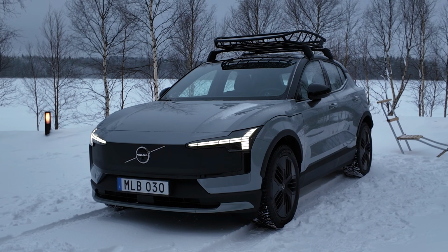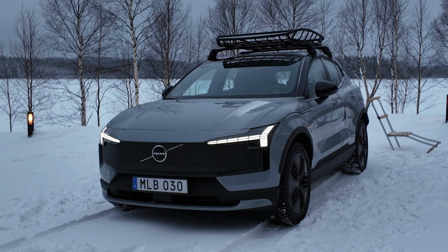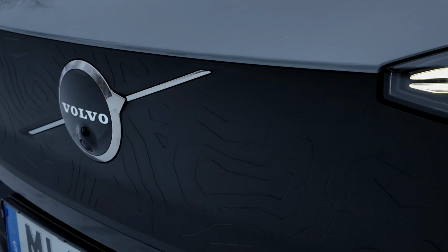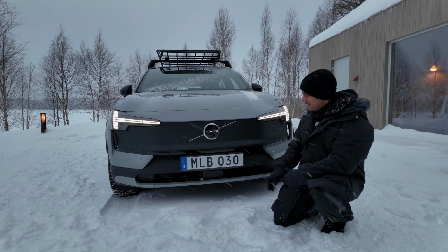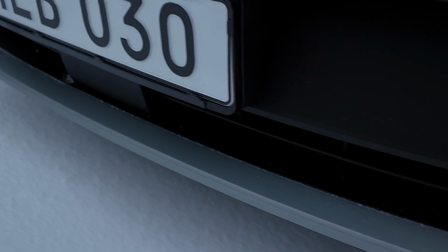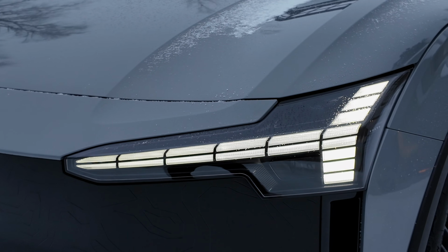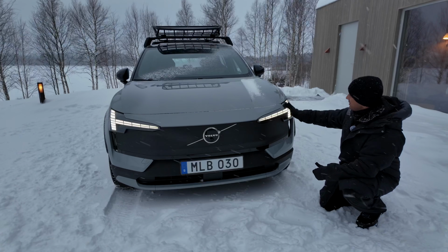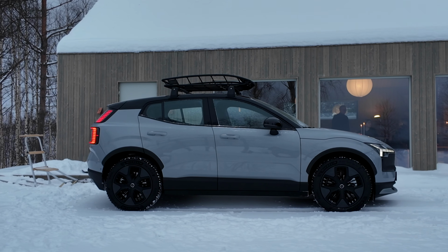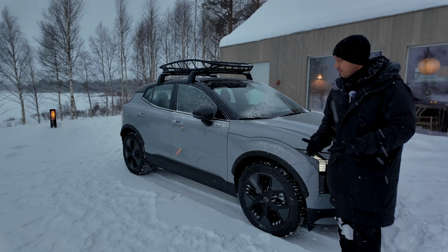And that continues here. So we see that the front panel of the EX30 Cross Country has this nice matte black front shield. It's also got really cool topographic lines for some of the mountain ranges here in Sweden. And also the lower part of the bumper is a lot more rugged, and this design is bespoke to the Cross Country. Of course, you get standard classic elements like the Thor's hammer LED headlights, and overall a very smart and aerodynamic design.